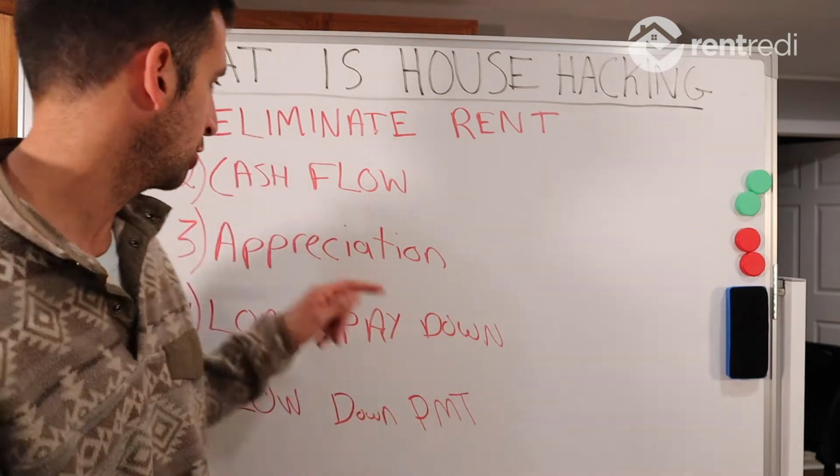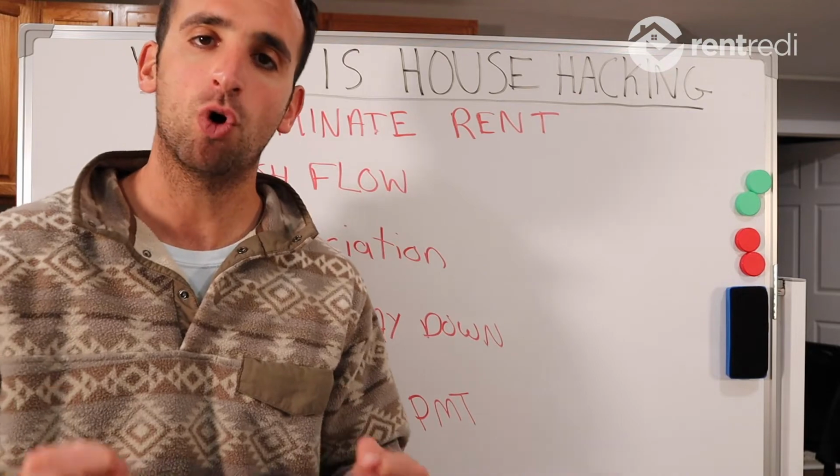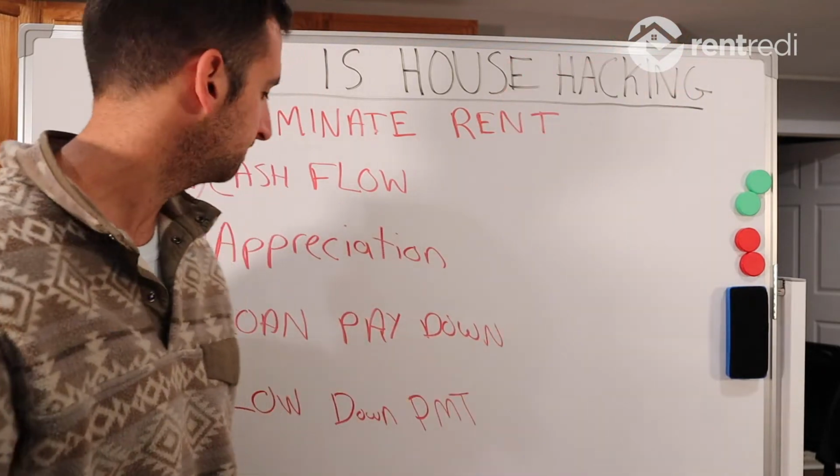That's why you have to make sure your property cash flows, so that when the market does take a dip, you're able to hold on until it gets back up.